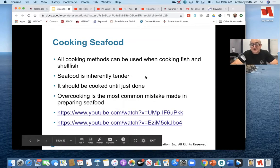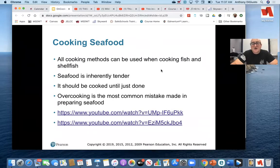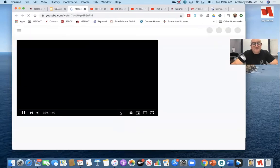Cooking methods for seafood. All cooking methods can be used when cooking fish and shellfish. Seafood is inherently tender. It should be cooked until just done. Overcooking is the most common mistake of preparing seafood.